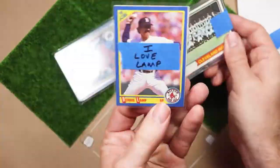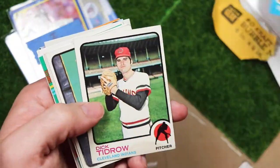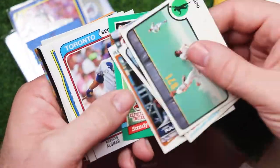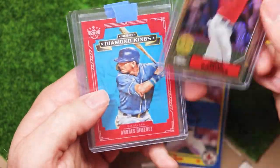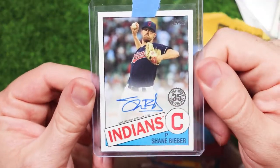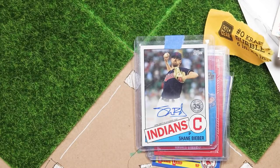Let's see what we got here. My birthday buddy, I Love Lamp. Shiny Jimmy, 74 team card for the binder. Frankie Refractor, Sandy Sr., that's neat. Some 73s. Ray Fossey, Jose, Sandy, and little brother Robbie. Beebs, Jose, Sutcliffe, Jose, Kenny, Albert, and Cookie. Here's a really neat Mojo 87, Jose. Red-framed Andre Jimenez, who might make the All-Star team this year. And look at this awesome sauce. Very cool Biebs autograph. I love it, Jason. Once again, way, way too generous. Thank you so much.